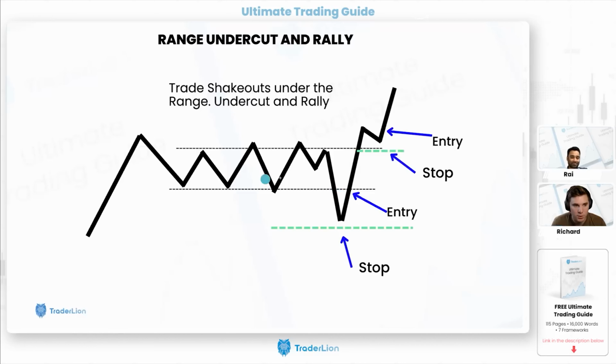So here we've got an established range. It breaks below that range, stopping all these people out. Then it shows strength, rallies back through that low. You can enter right at that point. Place your stop loss at the low of the day or the low of this shakeout.